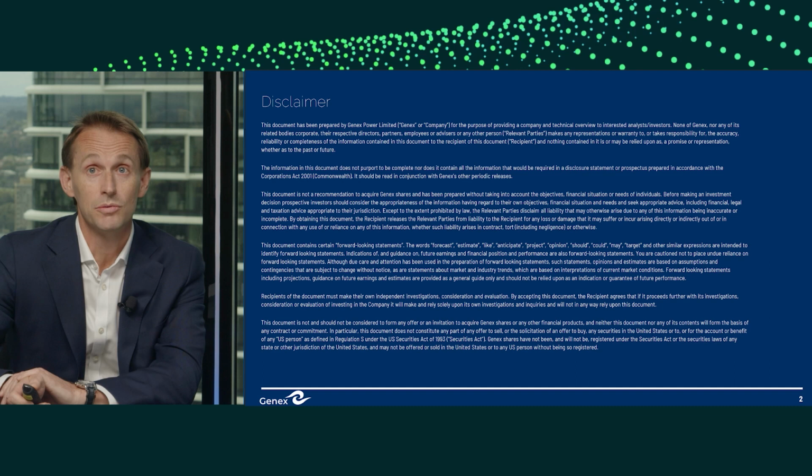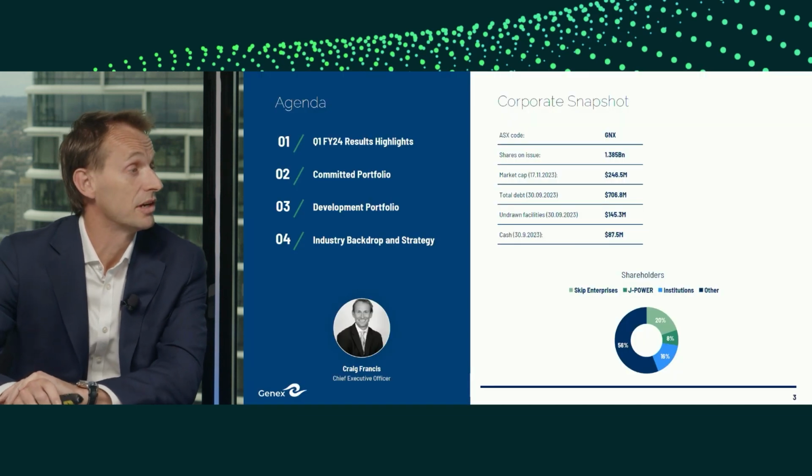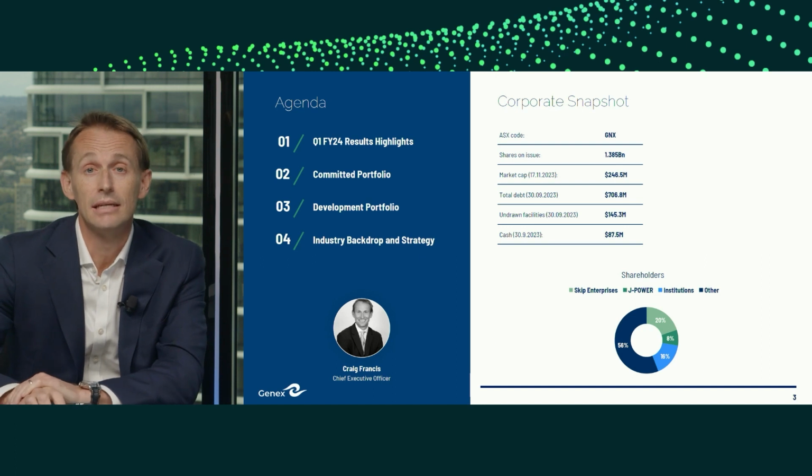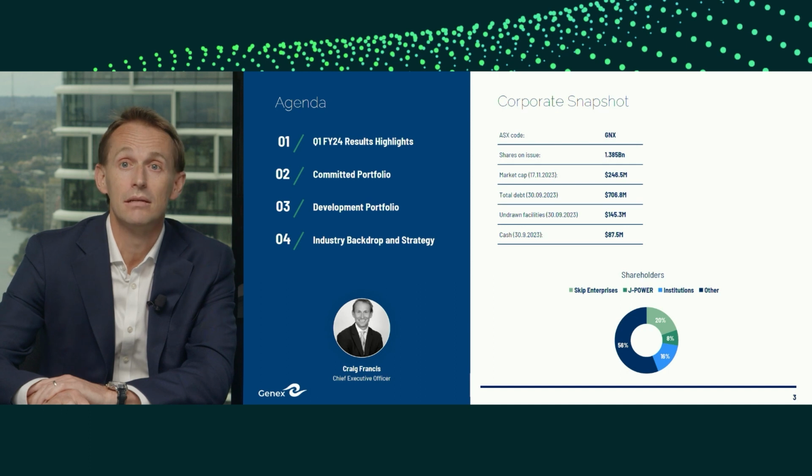As Stu said, Genex was founded in 2015 with a strategy to develop the first pumped storage hydro project in Australia in over 40 years, and the first developed by the private sector. Along the way, we have established quite a comprehensive portfolio now of in operation assets and development projects in wind, solar, battery, and pumped storage hydro, of course. So very pleased to bring the story to the audience today.